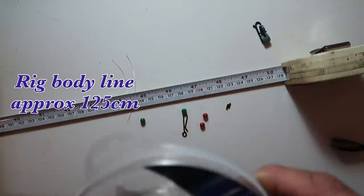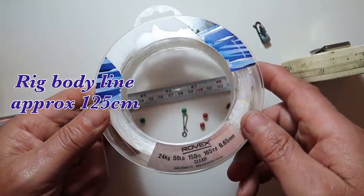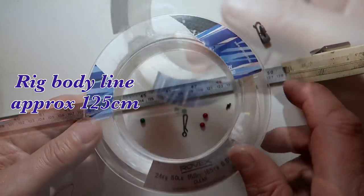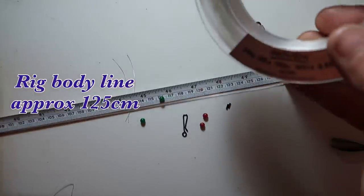For the main rig body line, I go for 50 or 60 pound, and I cut 125 centimetres for this. If you're fishing where there's lots of snags, you might want to go heavier than that, 70 or 80 pound.